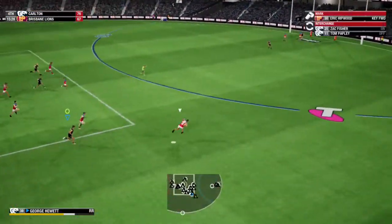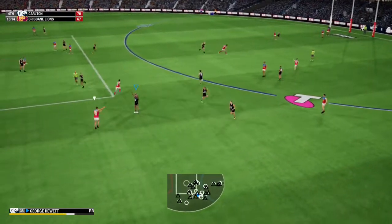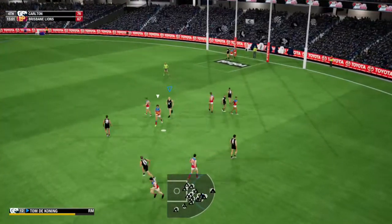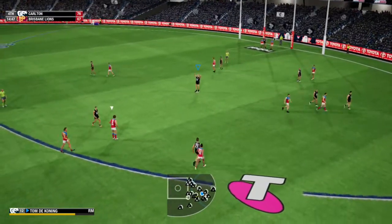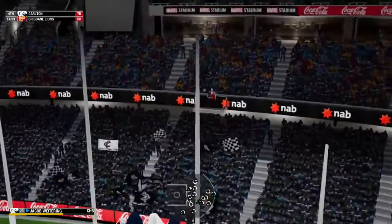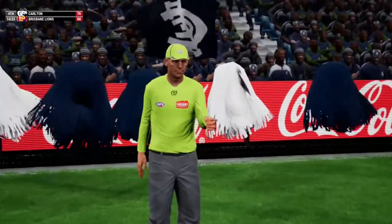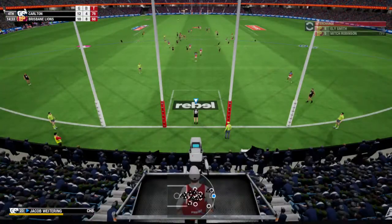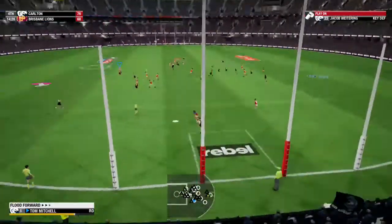Gunston. Hurried kick. Marked by Hipwood. Pumps it inside 50. A solid mark from Benahur. A chance to put one through here for Brisbane. 40 metres from home. Move it on. Going for goal number three. Carlton have turned the ball over a lot trying to play aggressively. It's where they turn it over which doesn't make it as dangerous. Goes with the kick.